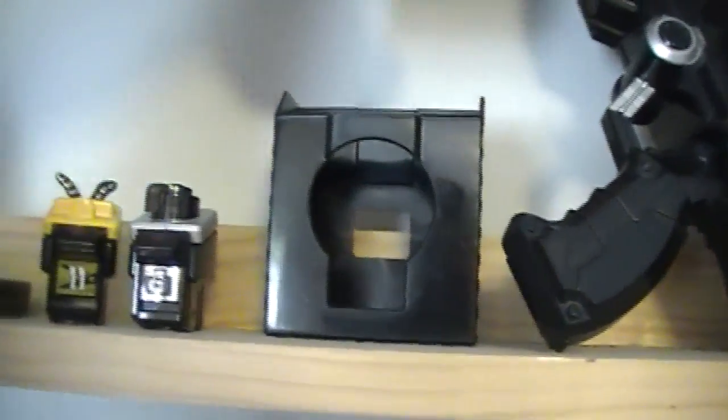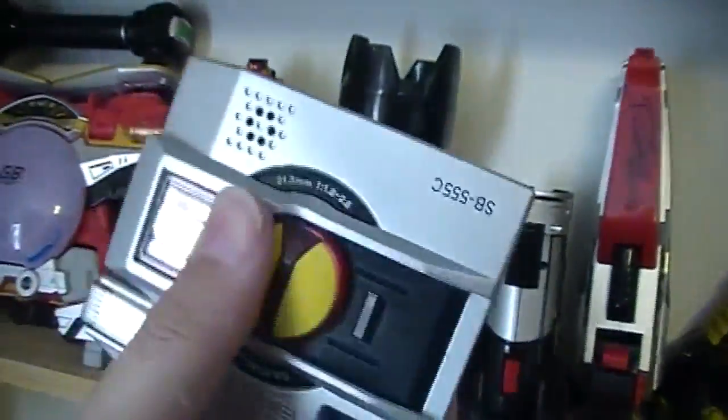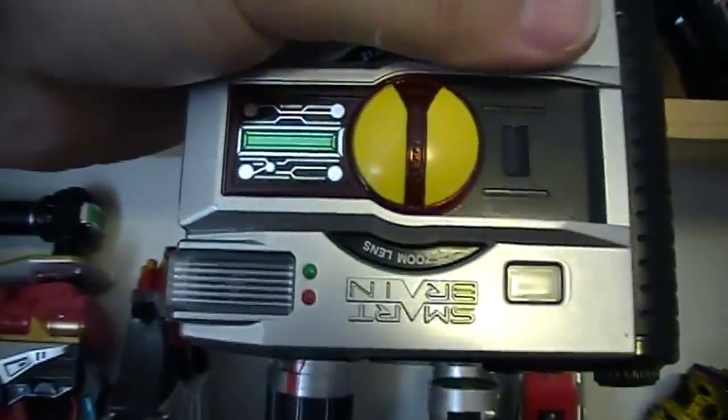This one I got recently for my Fi's review, the Fi Shot. Not an official one. This is an El Cheapo Korean one, but it does the trick. The memory comes loose there. It works for what I needed, and it's a neat little toy. It also doubles as a camera, because, you know, smart brain technology, everything has to be an everyday object disguised as a weapon. So yeah, there's that.